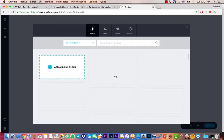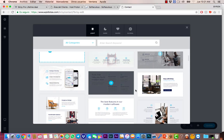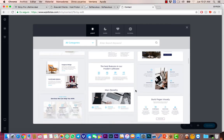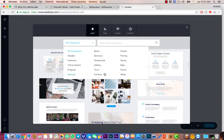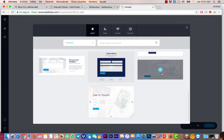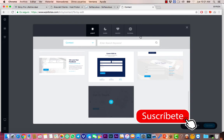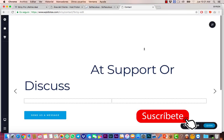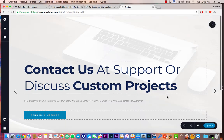Start building a page. Alright, let's import some blocks, some pre-made ones. They have these templates that they made, which makes it so much easier. Let's go to categories and let's go to contact. Here are some ways. Okay, let's import this one. Wait a second. There we go. Here is this one ready to go. We have imported this contact form.